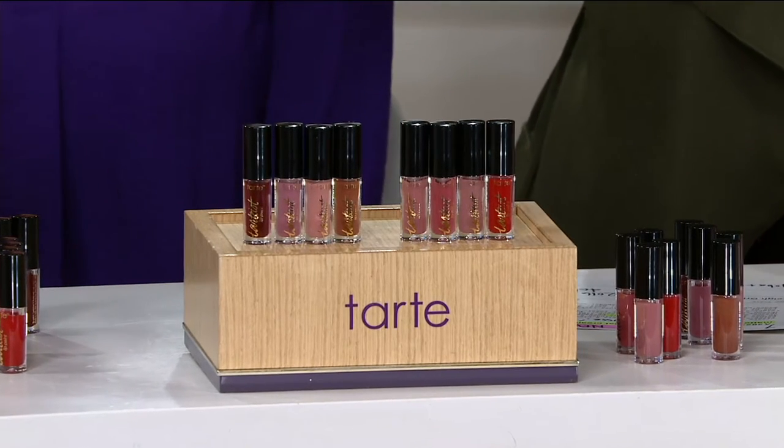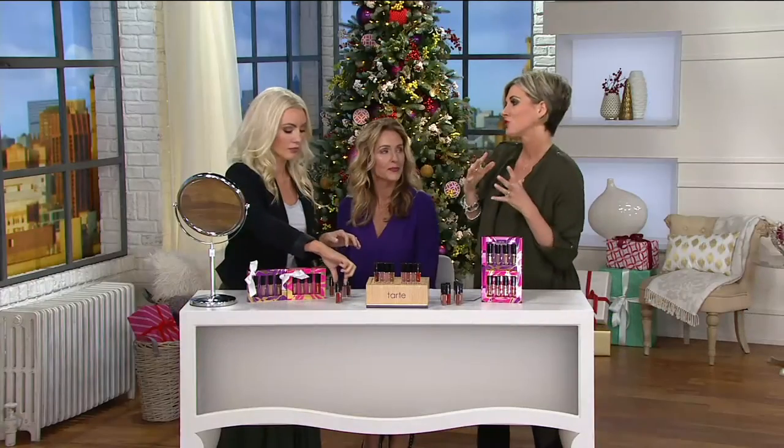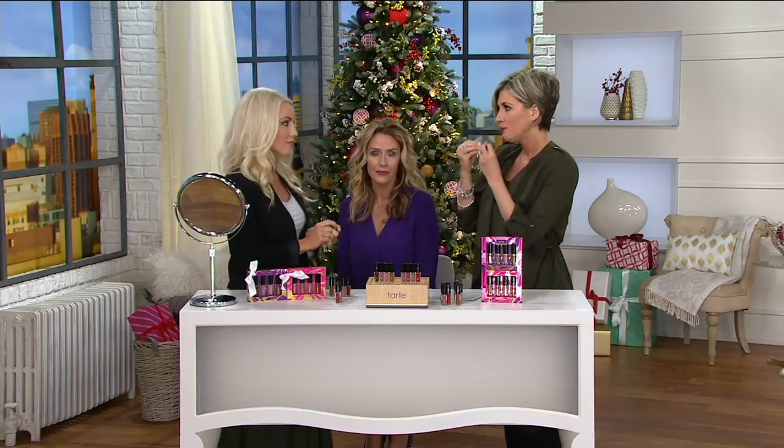And I'm just gonna say, this is actually a mousse. It's like a lip mousse. So it's not a lipstick. I'm wearing it, by the way. I'm wearing the, what's this one called? That's a beautiful red shade.